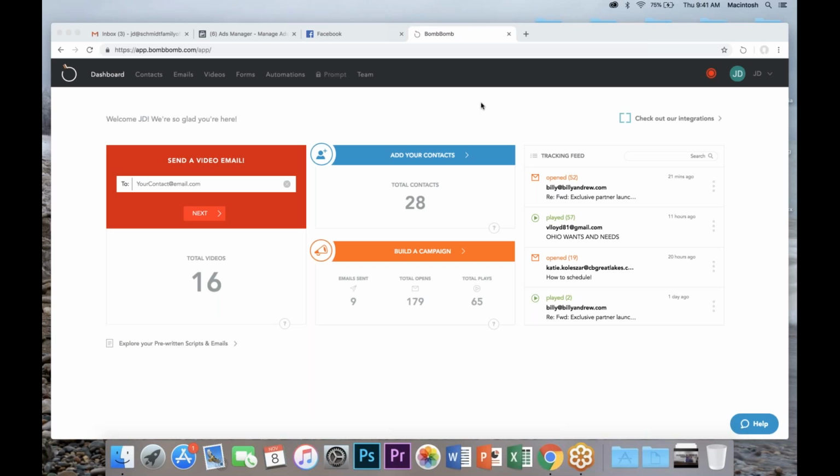Through the Schmidt family of companies, through working with this company and the deals that a big team of us have been able to negotiate, it's $25 a month. So $300 a year for a BombBomb account for an agent or for an office or manager. That in and of itself is amazing.